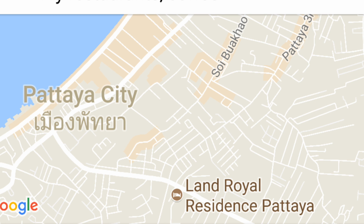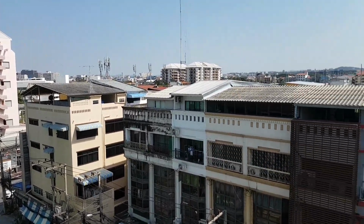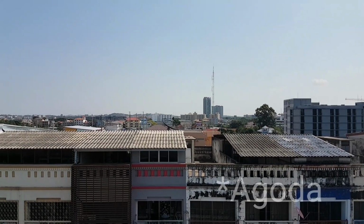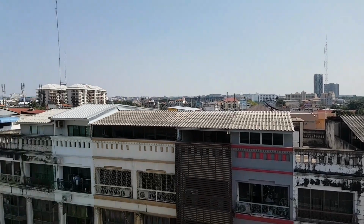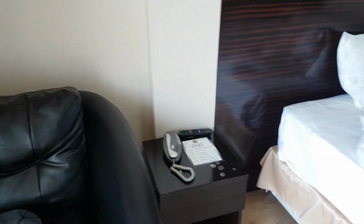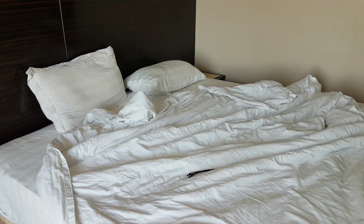What you find is anything that's just this side of Third Road, you get a much better price. I booked on booking.com, so if you check it out on booking.com, I'm sure you'll be able to find this place and get a fairly decent discount. Comfortable easy chair, bedside tables, good size king size bed.